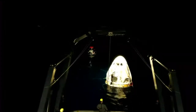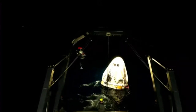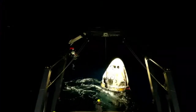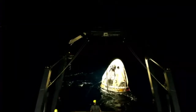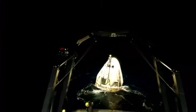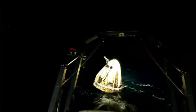With that view there, we can see the color a little bit better. Clearly the heat shield did its job, seeing that it's only slightly toasted. This person's about to make their egress from the capsule momentarily. Whoop! Tally-ho. There we go.